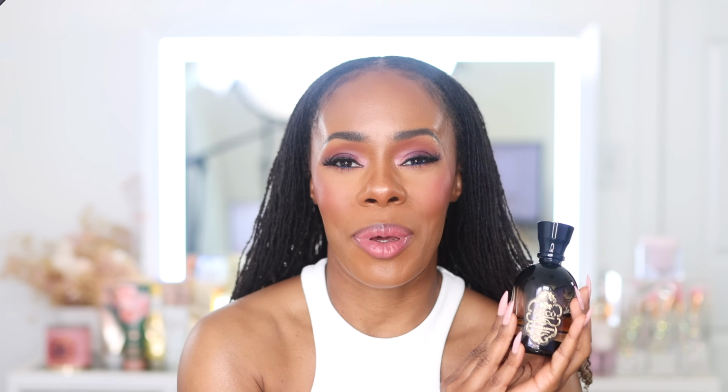All right, this one again is Vani Charnel, and this is from the house of Epica. Next up is going to be a very woody vanilla fragrance. But when I tell you, this fragrance has come into my life and completely taken over. I just talked about this fragrance last week. I just got this fragrance last week.